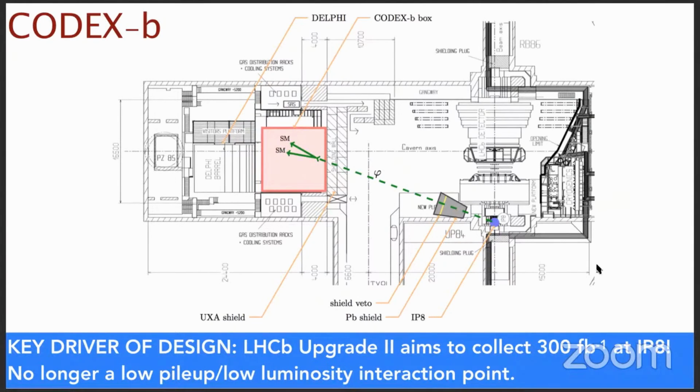So if you look here, you have the diagram essentially of the LHCb experimental cavern. LHCb is on the right. And then on the left, you have the old Delphi cavern with Delphi as a museum exhibit now. And the point of this area is that for LHCb upgrade 2, the aim is now to collect 300 inverse femtobarns at this interaction point. So contrary to today, this is not really a low luminosity interaction point anymore. Of course, it doesn't have the same luminosity as Atlas and CMS will, but it's quite substantial. And you actually get quite a lot of shielding for free from various things.